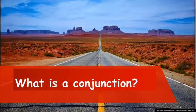Get yourself, boys and girls, into the back seat. Put on your seat belt and secure yourself safely in the vehicle. As we safely begin our journey, let us firstly go over the word conjunction.